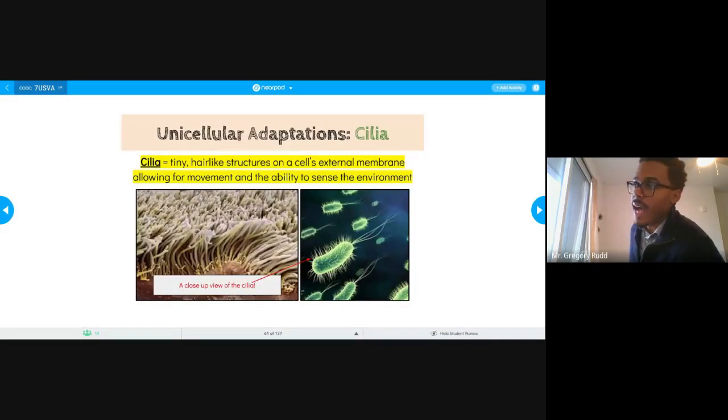So cilia, C-I-L-I-A, are tiny hair-like structures on a cell's external membrane, so they're on the outside of the cell, allowing for movement and the ability to sense the environment. So they've kind of got those two roles. They help the organism to move, but they also are like antenna. They sense things about the environment.